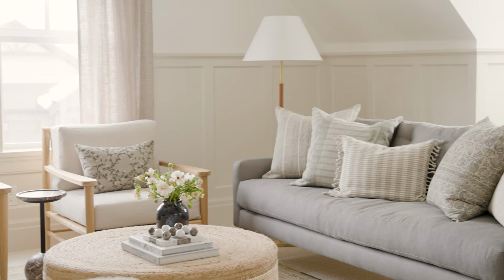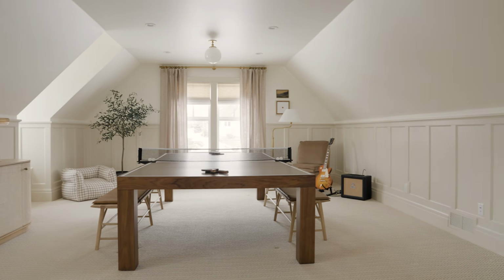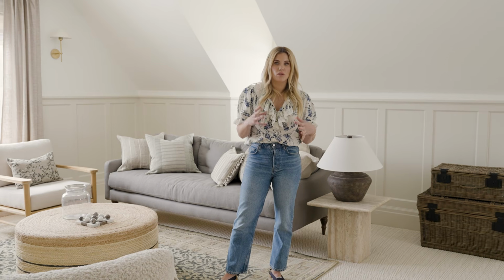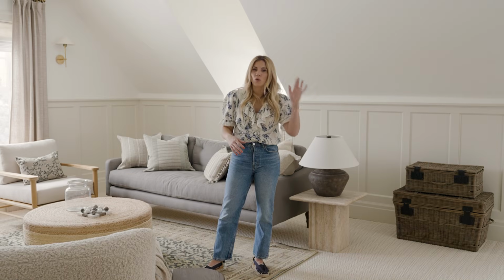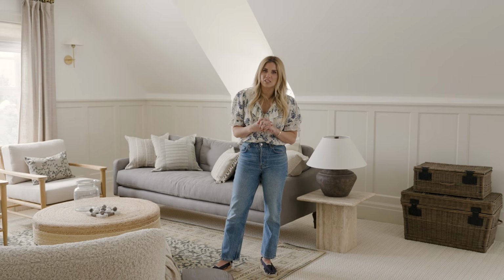We opted to do carpet in this space for a few different reasons. One, because this is over the garage. My parents live just outside of Park City and it gets quite cold, and so the carpet felt warm. It was a nice insulating property, but also because of the sound. We wanted to not have it be echoing, and it really tells you that this is just a casual hangout space and you can have kids roll around and play, and that's exactly what they do in this space.